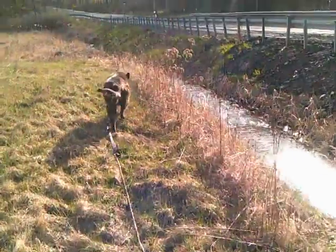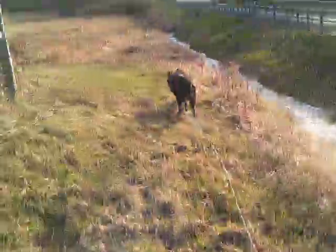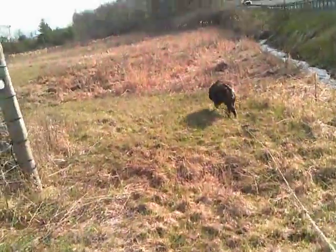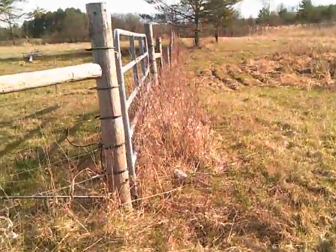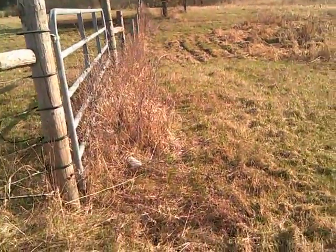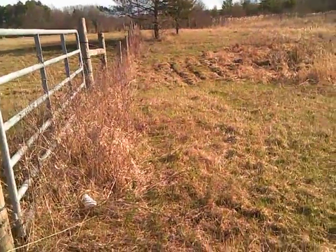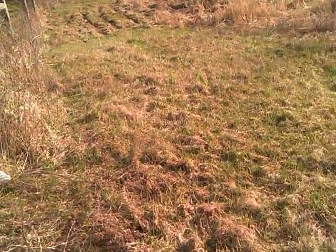Here's the mess. Here's where everything goes underneath 196. And this will all flood. And I've done videos about this before. And I built this fence line because I studied it. I've grown up here. I've been here 50 years. I know where the water is. I know how the whole place works.